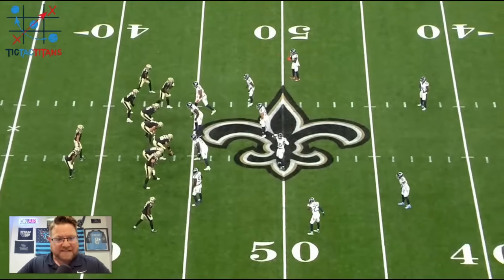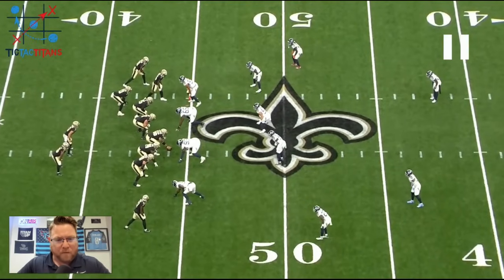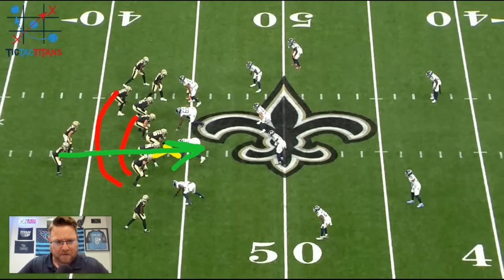So the Saints are going to run just a classic pin pull play here. You're going to have a down block on T'Vondre Sweat right here from this guard. And then the Saints are going to pull a couple guys around. The tight end comes around. The backside guard comes around. But this play depends on moving T'Vondre Sweat out of this gap, because this is where the running back wants to go. So they got to move Sweat out here so that they can create a lane here and create a lane here for the running back to go through.